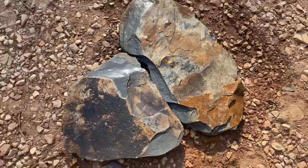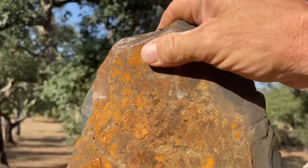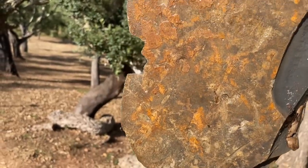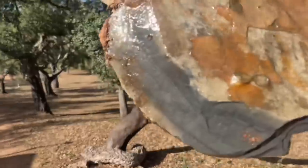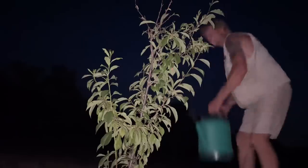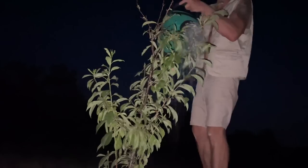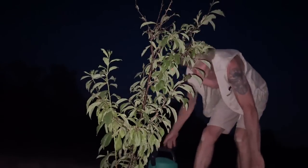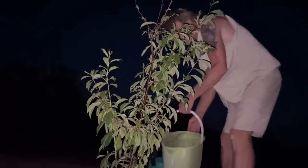Yeah, I like that. They're all slightly different colours. I think the contrast is really nice. The nightly ritual, watering all the fruit trees. It's a good workout without realising.